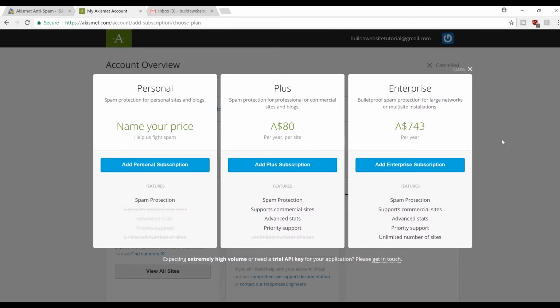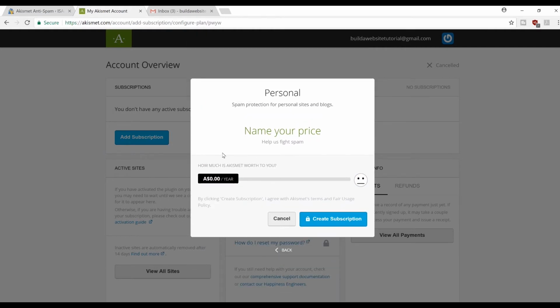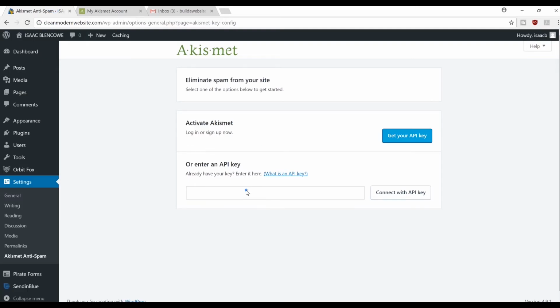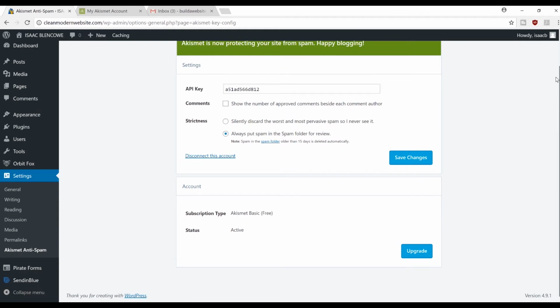Once you've done that, you'll be brought to this section here, and what you want to do is hit add personal subscription. You've got this here, asking how much is Akismet worth to you. We don't need to put in any of that. We're going to put it down to free, because for what they're doing, you shouldn't need to pay for it really. So don't feel bad that you're putting it down to 0, and then hit create subscription. Hit got it, and you will have been given an API key. Simply copy and paste that, come back to here, paste in your API key and connect. So that's our Akismet all installed, ready to go.